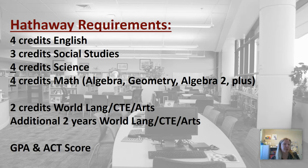Now, math gets a little different as well because what the Hathaway program is looking at is you're being successful in math. So they are looking for a particular math level. So the Hathaway clock does start ticking either when you come in as a freshman taking pre-algebra or whenever you start taking Algebra 1, because they're looking at Algebra 1, geometry, Algebra 2, and 1 additional year of math. They're also looking at that 2 credits of world language, career tech education, or fine performing arts, plus an additional 2 years. So that's where it can get a little confusing for students because with the opportunity to meet that requirement in a variety of ways, it's also kind of hard to keep track of when we're giving general statements. So that would be something to really start thinking about as you're selecting out your elective courses. How are you sequencing those to make sure you're meeting that requirement?